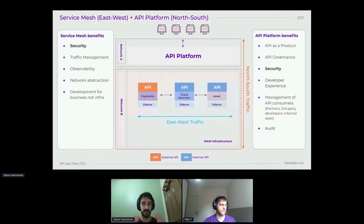And when we talk about Service Mesh specifically, as we can see in this image here, Service Mesh remains in the, let's say, internal layer, guaranteeing the east-west traffic communication. So mainly communication among multiple microservices, guaranteeing security, the management of the traffic among all of these microservices, bringing observability, abstracting the complexities of the network, and of course, making sure that developers can work for business instead of infra, because we are abstracting all of the complexities of the non-functional requirements. So all of these benefits that I mentioned are the responsibility of the Service Mesh platform.